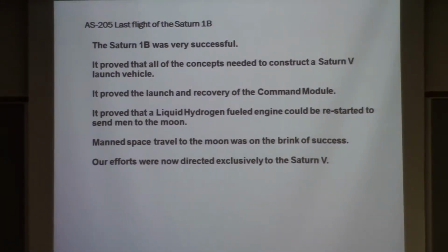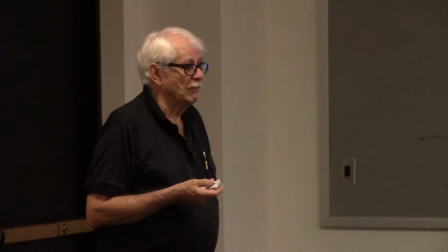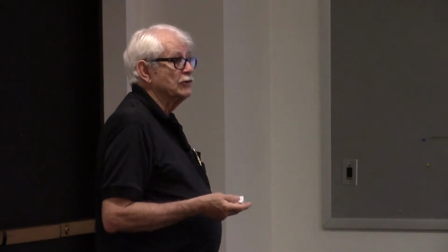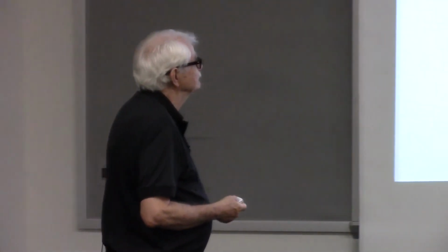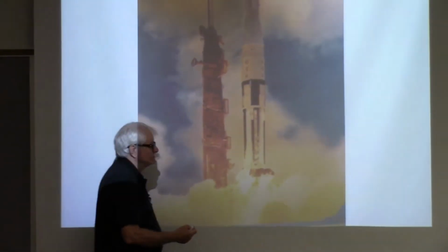It was very successful. We now had all the concepts together to build a Saturn V and make it work. The liquid hydrogen fuel engine we knew could start in space so we could go to the moon. That was the big deal. So we were on the brink of success, and now we went to the Saturn V. There's another picture of that launch.